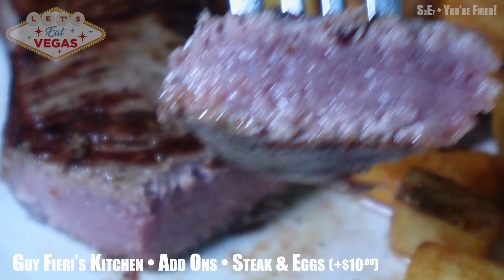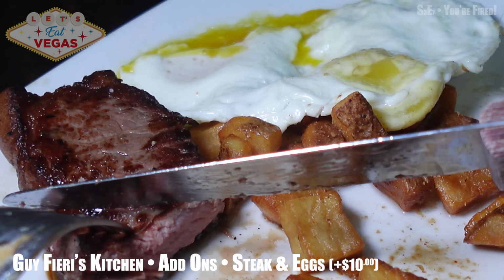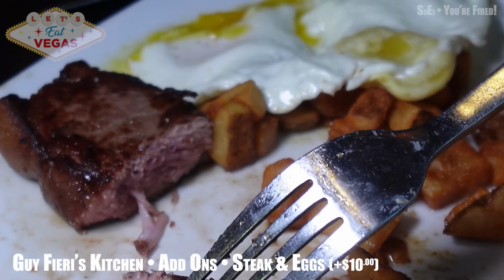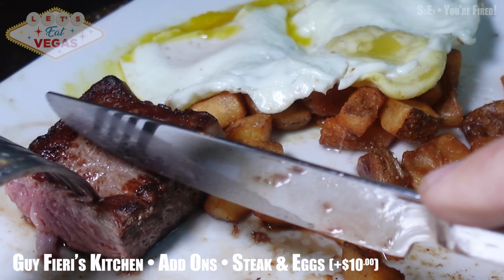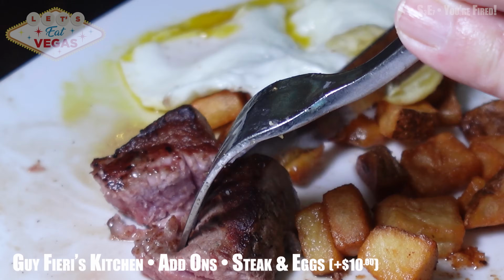It's a very good deal, only $10 extra. If you were to order the 10-ounce steak off the main menu, it would cost $48.99. So you're ahead of the game, getting all you can eat and just paying the extra $10. If I weren't filming, I'd order another plate without hesitation.